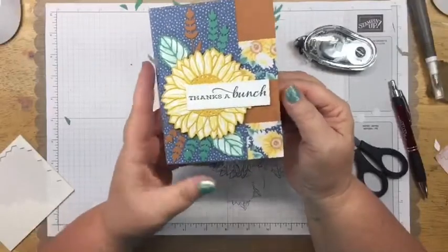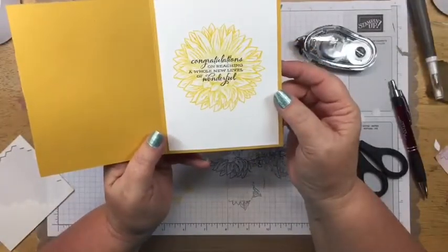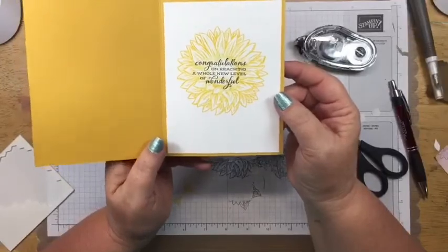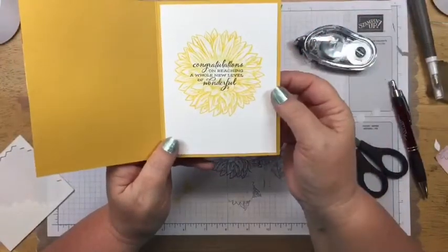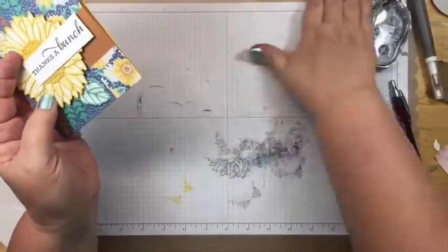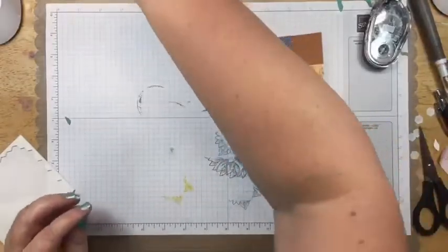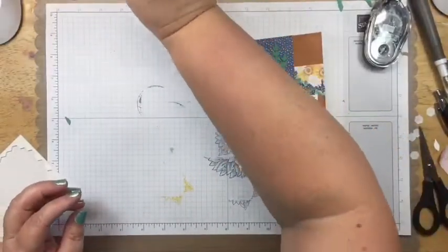So there's that one. Thanks a bunch. Congratulations on reaching a whole new level of wonderful. Isn't that just pretty on the inside like that? It's just so pretty. So let me just clean up my mess. It's a messy area. And we'll bring back in all of the cards that we did tonight.